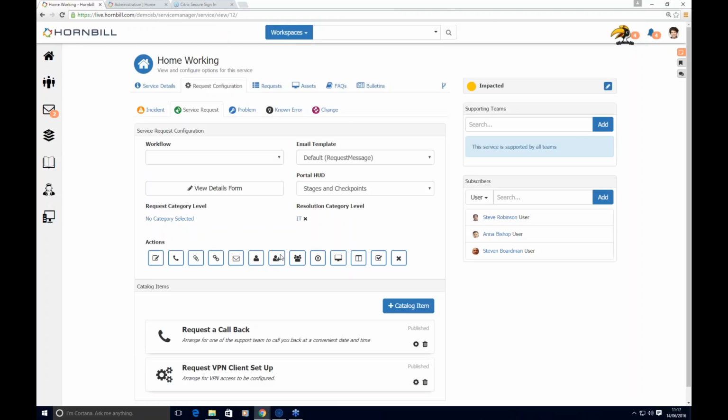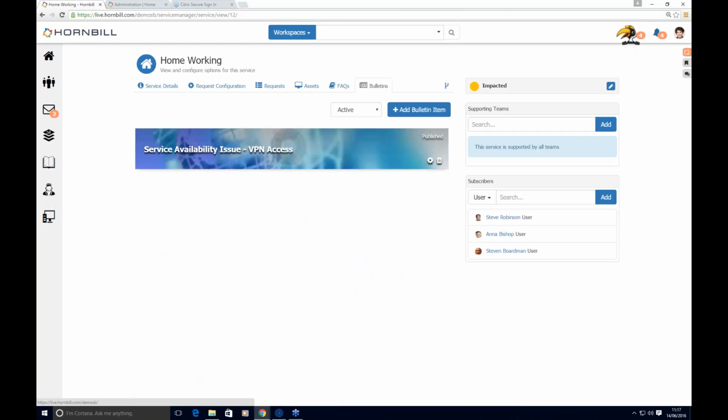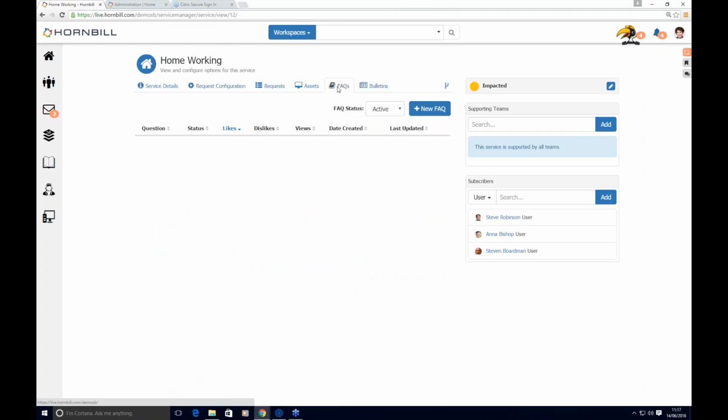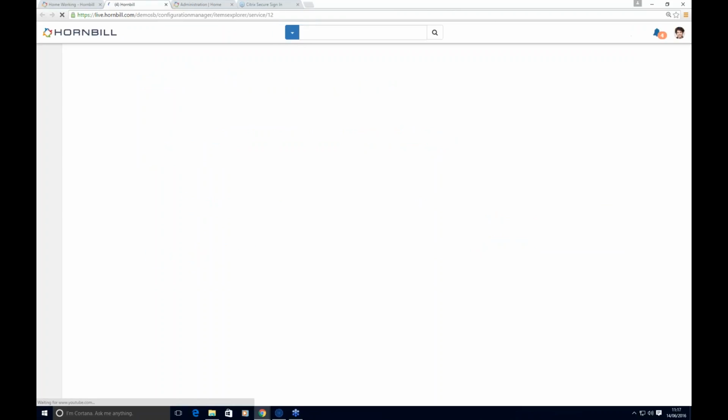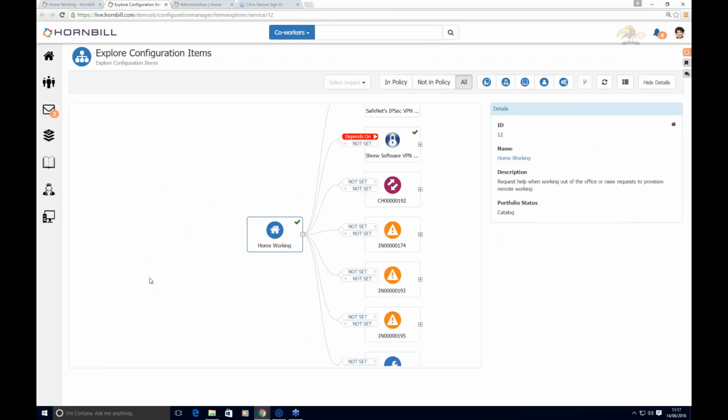All of the configuration is done here, as is the ability for you to define the bulletins that we're cascading across the self-service portal, where you set up your FAQs, and you can see how useful they are and how many times they're being accessed. But also we can have a look at what's underpinning those services that you're providing. What CIs, assets, etc. are actually making the provision of that service possible. And if we want to, from here, we can use our Explorer to have a look at all of the relationships that help with that service.